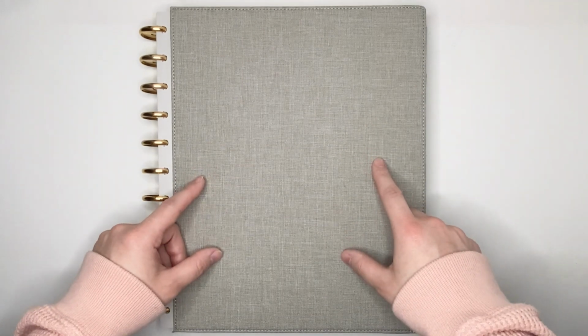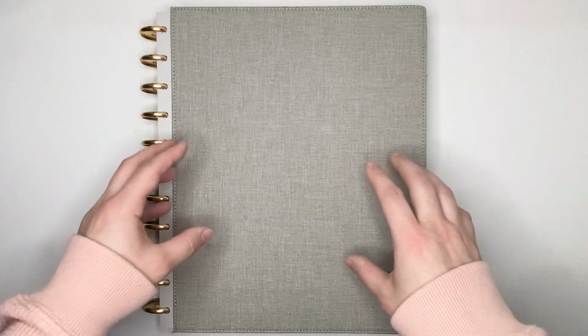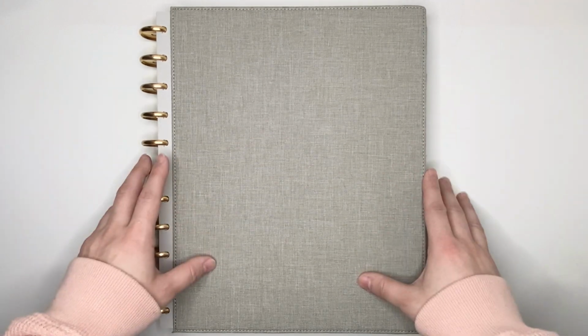Today we're going to be doing a budget with me for the first paycheck that I am receiving for 2022, using the printable version of the Budget by Paycheck Workbook from the Budget Mom. If you're interested in seeing that, please stick around.